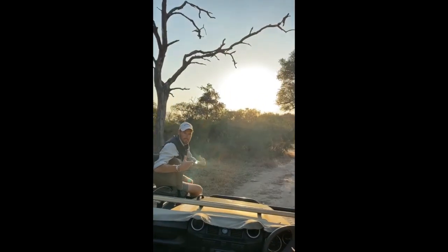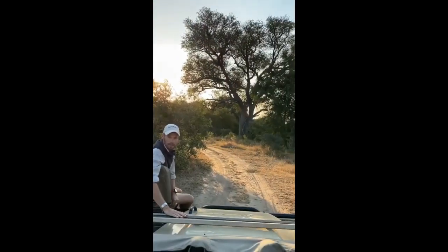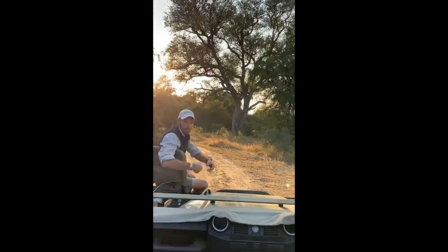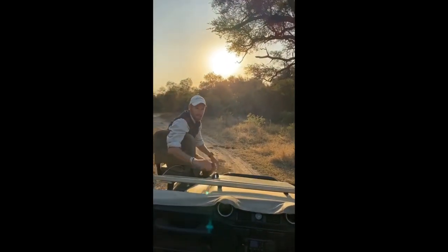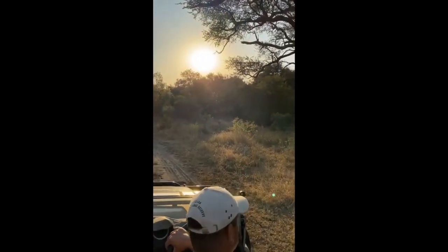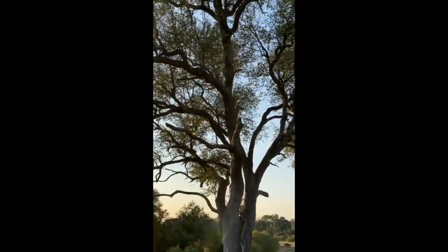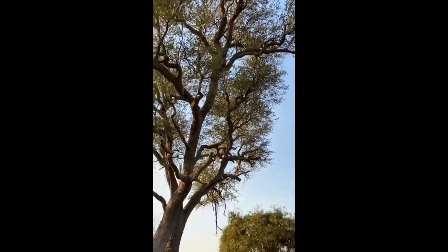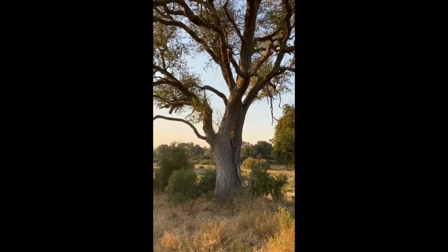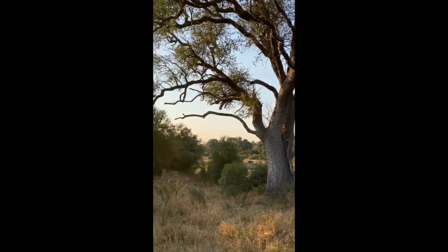So named because it's extremely dense wood, so very heavy, and in fact unable to float if you were to try to fashion it into a dugout canoe or something like that. The wood would actually sink. But very slow burning, so you'll often find this particular tree on fire for days and weeks after if a bushfire happened to come through the area, and it makes very good coals as well.